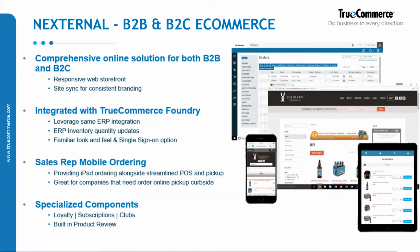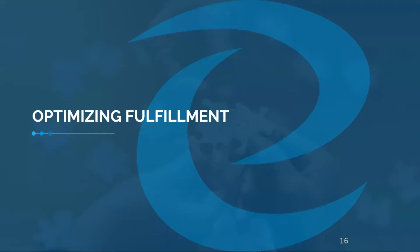So we have a lot of features and functionality that really replicates that Amazon experience to make sure that your customers are satisfied when they are shopping your products and they want to come back and purchase more and be repeat customers, which is the most important aspect of e-commerce.